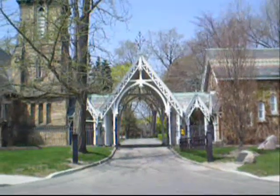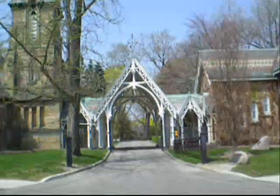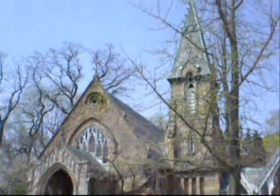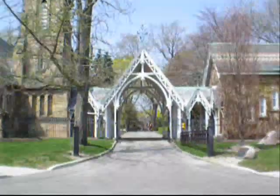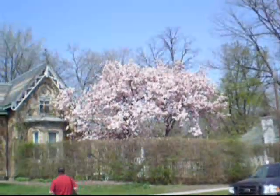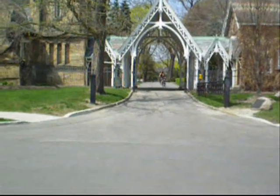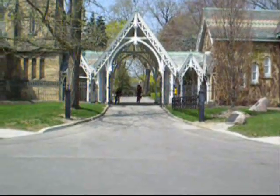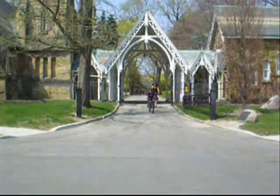Now a quick added bonus, this is going to be a brief visit to the Necropolis, which is a cemetery right next to the Riverdale Farm. Looks nice. There's Tim. Trees are in blossom, some of them anyway. And this also has the distinction of being the start of the Toronto Zombie Walk 2 or 3 years ago. So I'll throw in a picture to give you a flavor of that cultural event.